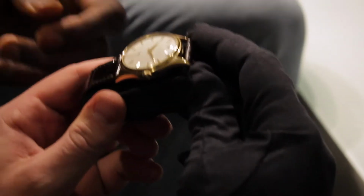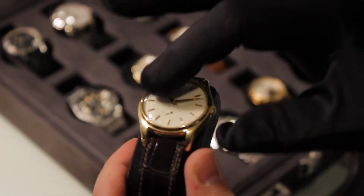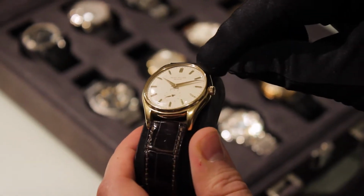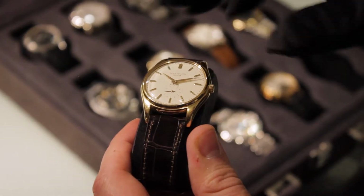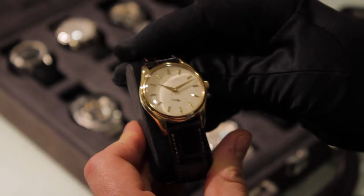So here we have a Patek Philippe reference 2526 Calatrava with an enamel dial. This was Patek's first automatic wristwatch, and this one's in our online auction. It features a Goublin signed dial, so underneath the hands it says Goublin. These dual signed Pateks are pretty sought after, and here's a nice example from the family of the original owner, so that's always nice.